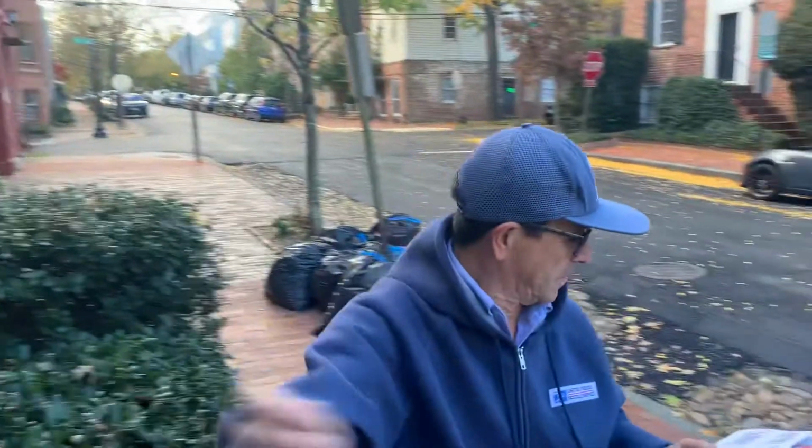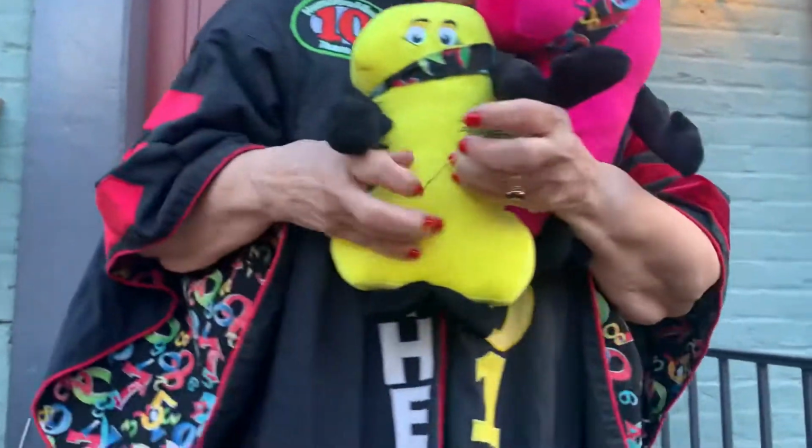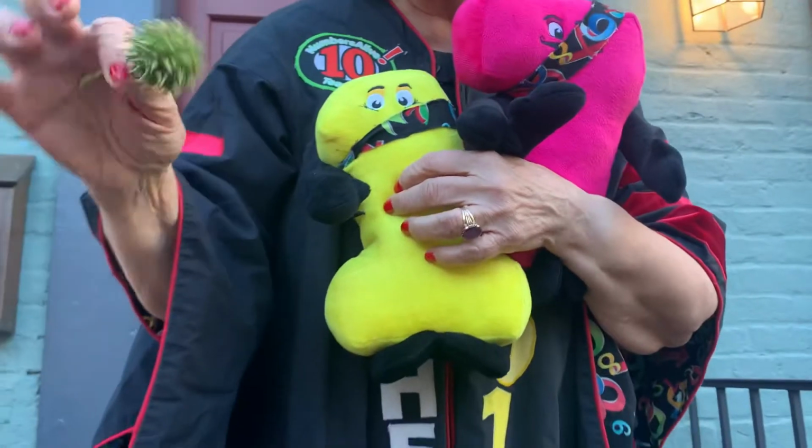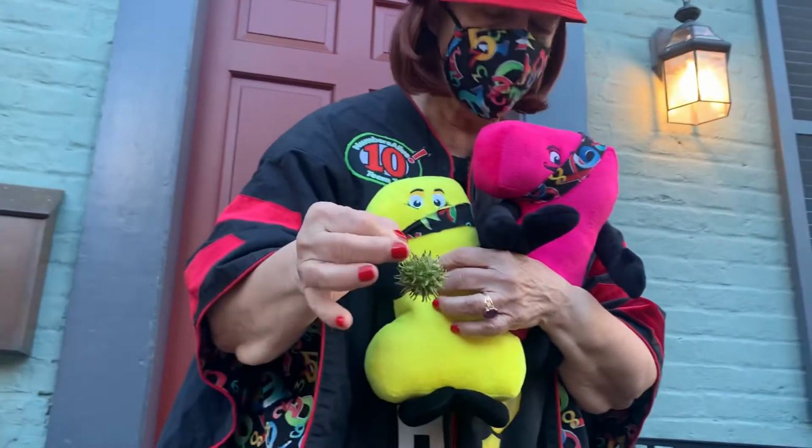Hello, it's the mailman. Hello, thank you very much. Righto. Mail just came, but let's see what that is. Well, I don't want to open it today. I don't know where it came from, but there it is.